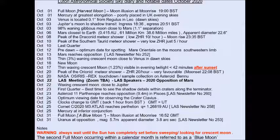There's a bit of interest this month in the Orionid meteor shower. I think the Orionids are actually from Comet Halley, as it were, the remnants of that meteor trail. So 20 per hour. Favorable conditions. Moon set is about 2200 hours, so if it's late evening into the early hours, you'll be fine. Moon's out of the way.